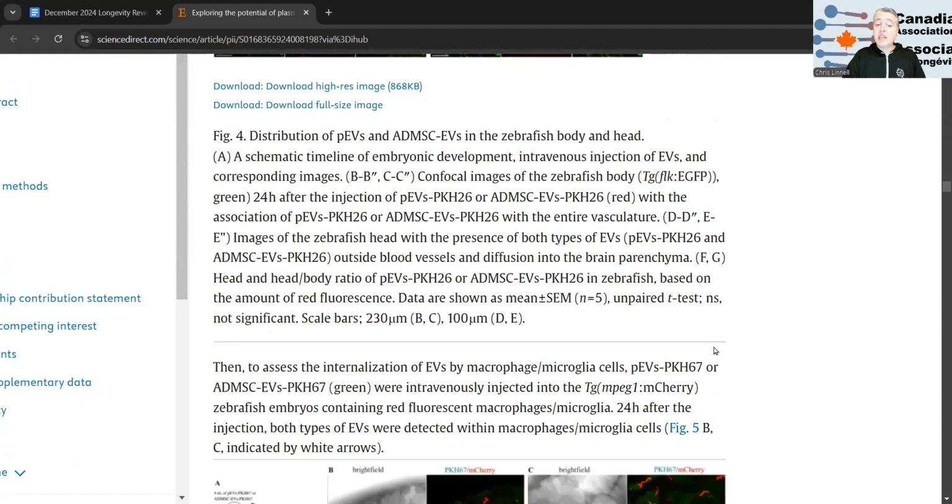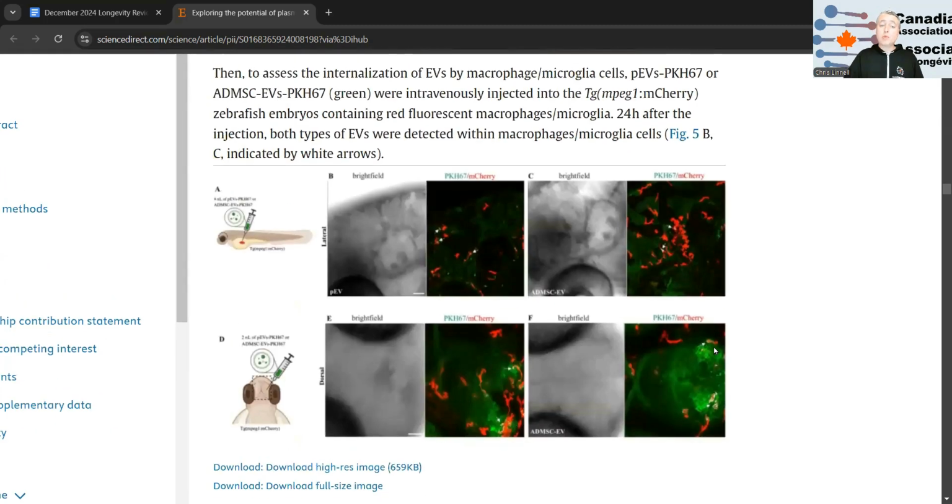Next, they wanted to see how well the EVs were taken up by the microglia. And from the side in B and C, and from the top in E and F, with the plasma EVs on the left-hand side again, and the fat EVs on the right-hand side, you can see with these white arrows, here, it's slightly harder to make out. This indicates that they were taken up by the microglia, which is what they wanted to see.